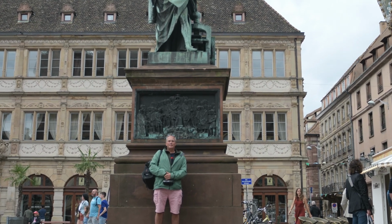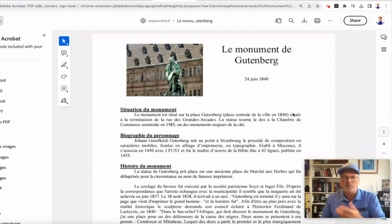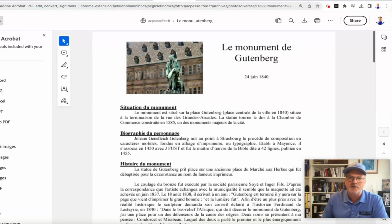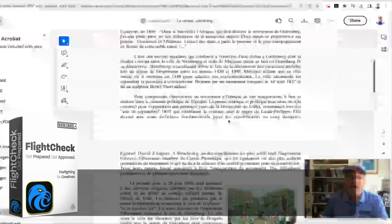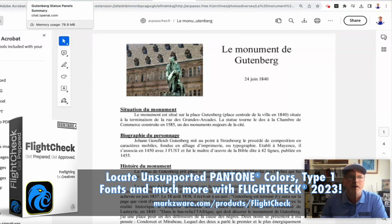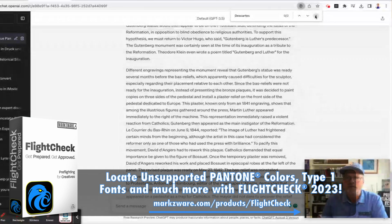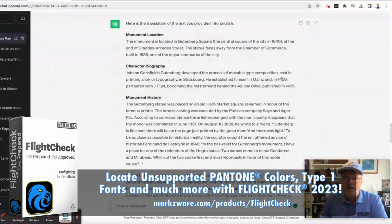So there's not much English information available. I found some French information, and this is just so you know, from Suzanne Braun, and I'll leave a link to her PDF, although this was written maybe a long time ago. In any event, I used ChatGPT to translate it, just to get a better idea.